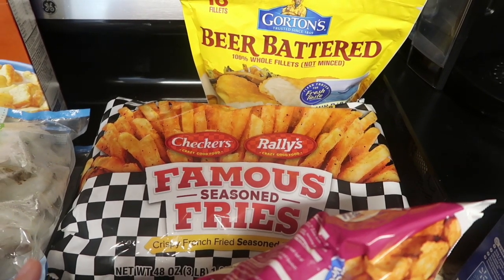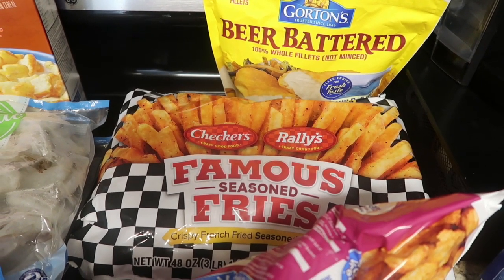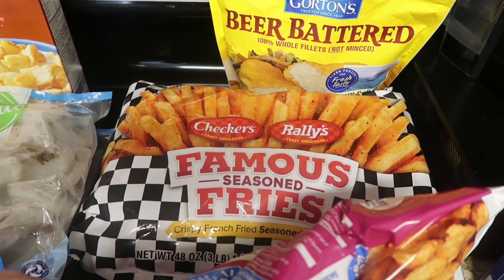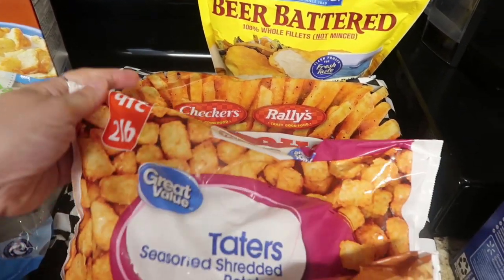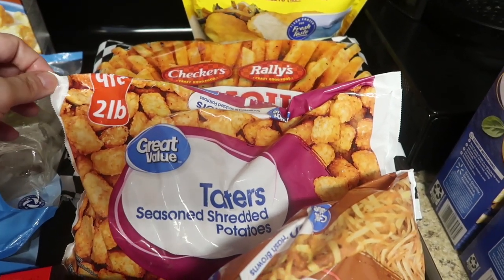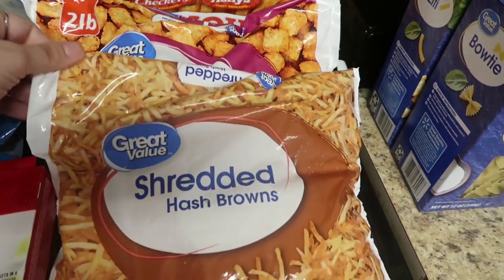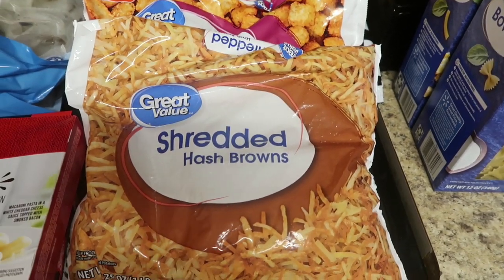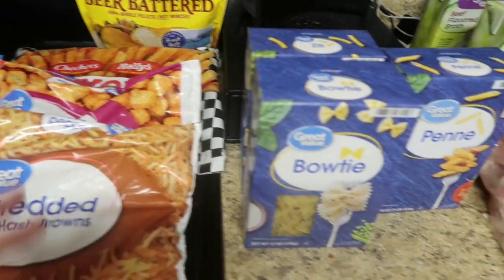It was $3 and change for the smaller bag or $4 and change for the bigger bag. So this will be great for 2 meals, but just for price, it just made sense to get the bigger one. So I got that. But then I also got one 2-pound bag of the seasoned shredded tater tots. And then I got one of the Great Value shredded hash browns. I need this for a food hack, and that's for a recipe, and that's just for a side dish.